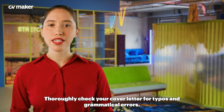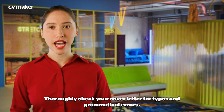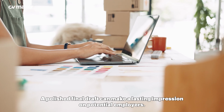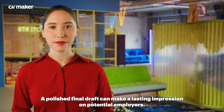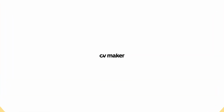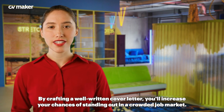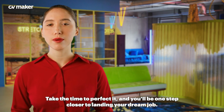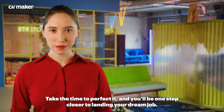Thoroughly check your cover letter for typos and grammatical errors. Ensure all information matches your CV. A polished final draft can make a lasting impression on potential employers. By crafting a well-written cover letter, you'll increase your chances of standing out in a crowded job market. Take the time to perfect it, and you'll be one step closer to landing your dream job.